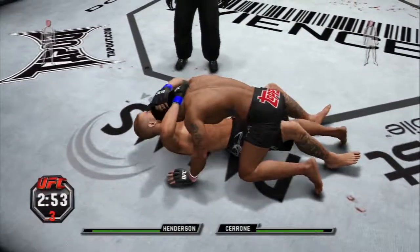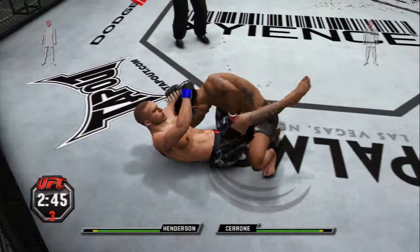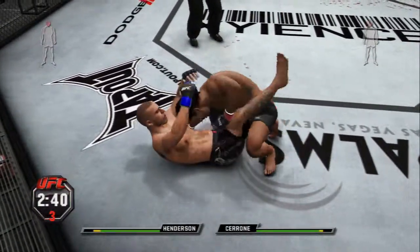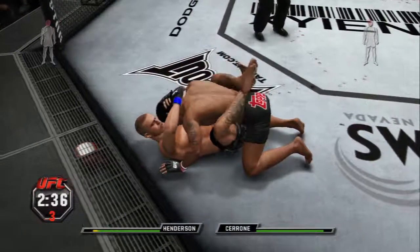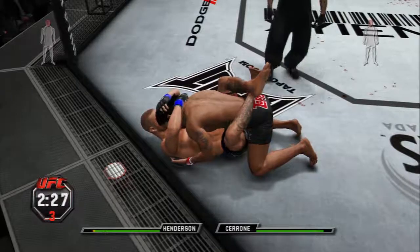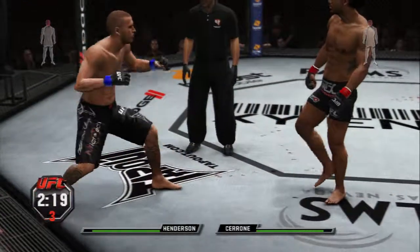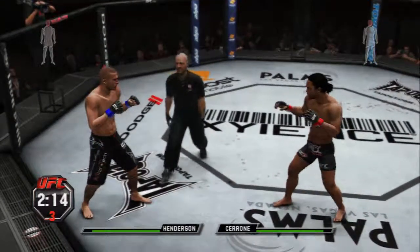He's in the guard. Right. Let it go, guys. Get up. Let's go. Push him up. Referee's going to stand him up here. Good call. Fight. All right, they'll go toe-to-toe once again.